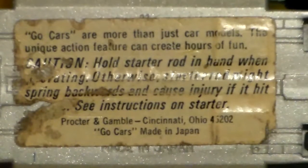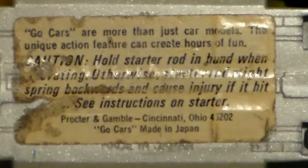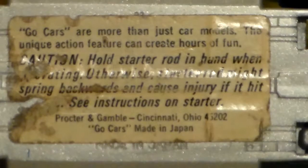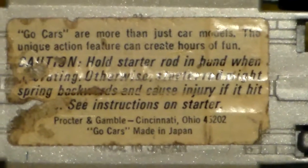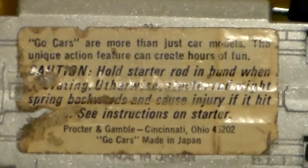This is the bottom of the 70 Torino that came off the cars on the left that used the pin launchers. And you see it says at the bottom Proctor and Gamble, and it just gives you a little caution notice. And if you want to read it, there it is. That's the only car that has the decal left on the bottom.